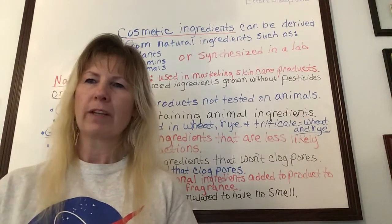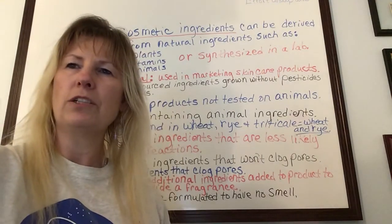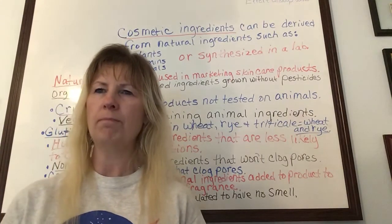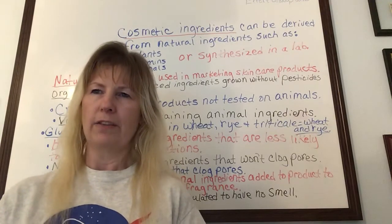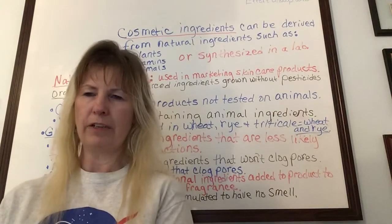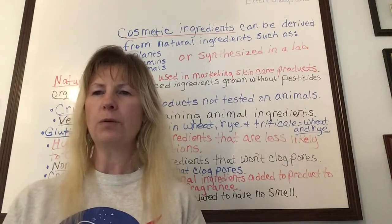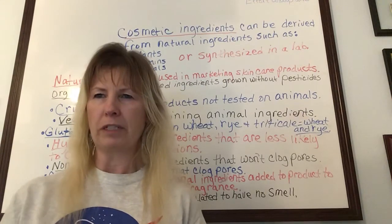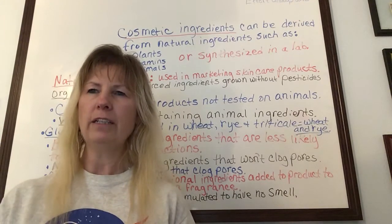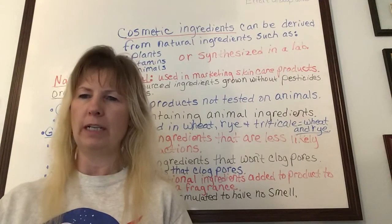So anyway, that's all I have on this section. There are some check-in questions that you guys do need to answer, and then send those to me at krista@oliverfinley.com. And one is, name the sources that cosmetic ingredients can be derived from. And then another, what is the difference between non-comedogenic and comedogenic ingredients? And then another question you have to answer, what does a fragrance-free label on the product mean? Okay, and then what has to be done to a product formulation in order for it to be labeled unscented?